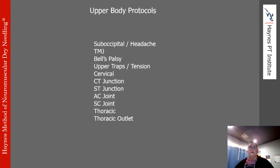The upper body protocols address the following diagnoses: suboccipital or headache problems, problems with TMJ, Bell's palsy, upper traps tension symptoms, anything at the cervical region or at the CT junction, and then also at the ST junction. We have protocols specific for the SC joint and the AC joint, in the thoracic spine as well, and then for symptoms related to thoracic outlet syndrome.